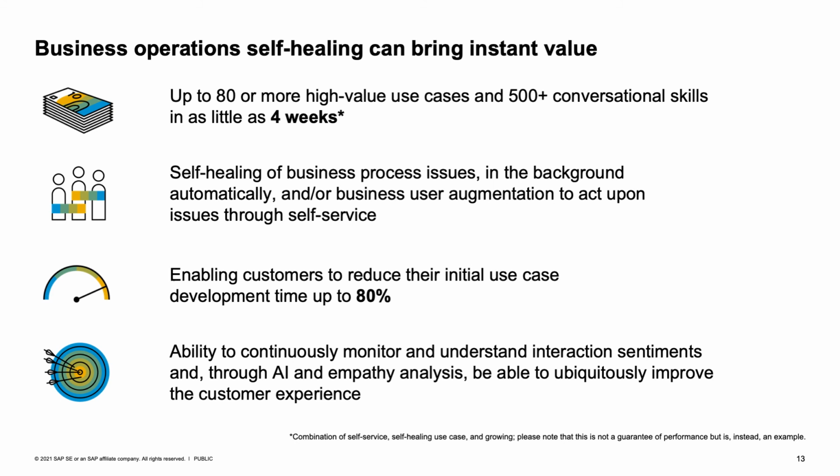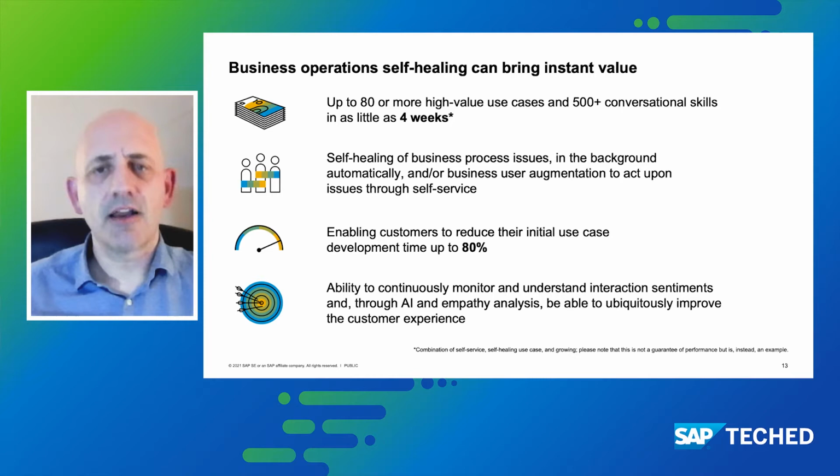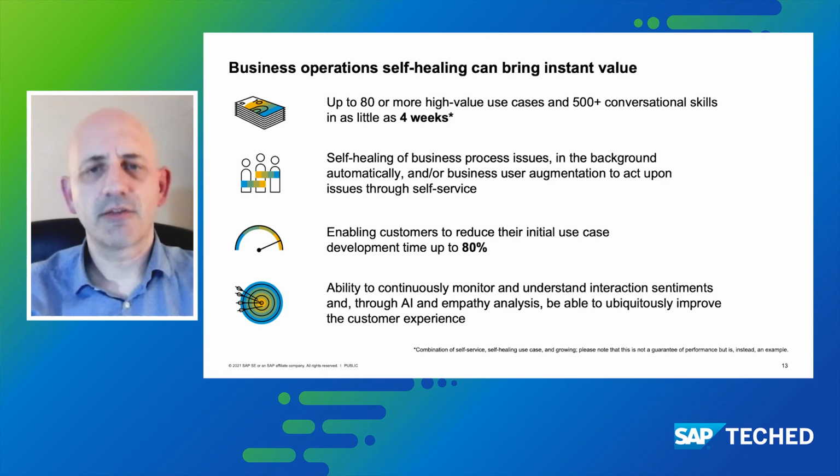So in terms of being able to wrap this up and summarize where we are today, we can deliver 80 or so high value use cases out of the box with hundreds of conversational skills in as little as 4 weeks. Preparation time for the customer when they're deploying, but once we kick in, we can do all of that knowledge transfer around it, run through all of the use cases, bring everyone up to speed in there and support the initial validation in those non-production environments to that point. And then we can hand that rollout over to the customers there.